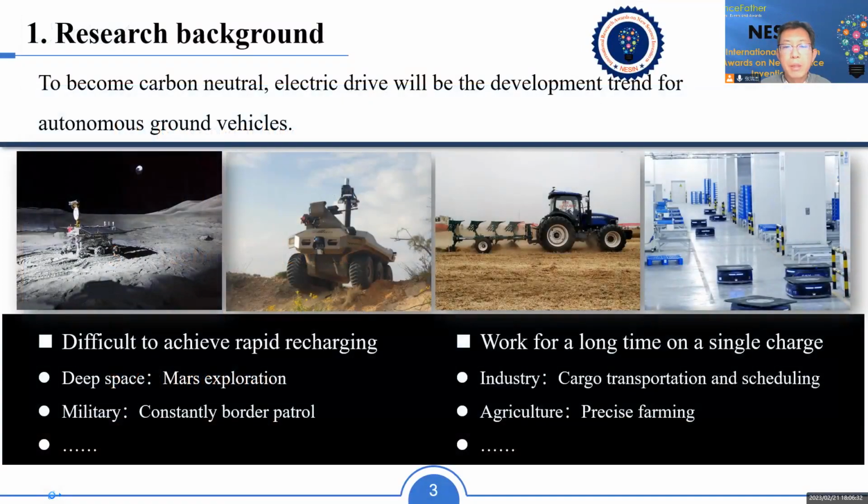To achieve global carbon neutrality, electric drive will be the development trend for autonomous ground vehicles. Most of the vehicles are powered by rechargeable lithium-ion batteries. How long an electric vehicle can work on a single charge is largely based on the energy density. However, it is difficult to achieve rapid recharging in some complex scenarios, such as Mars exploration, and in all weather conditions.